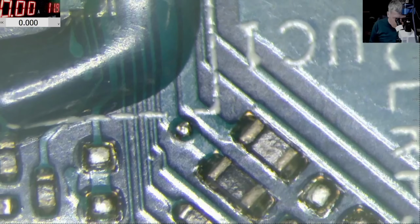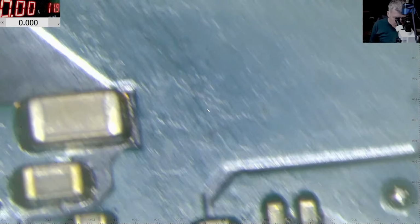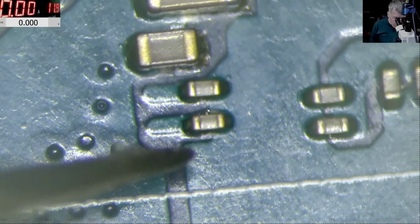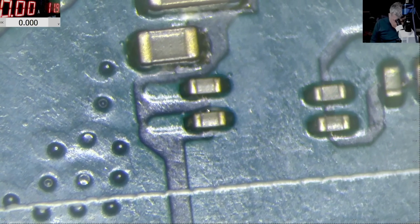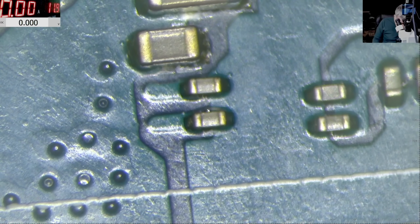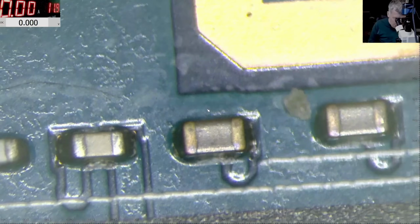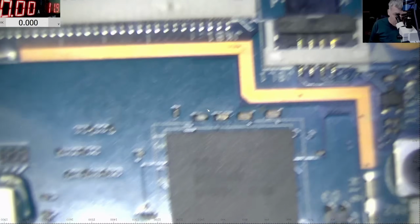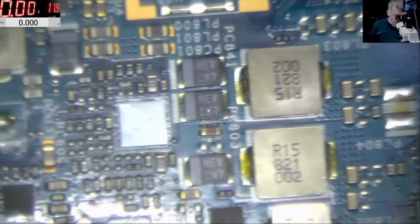Probably they heated up the CPU from the back of the board, because otherwise I cannot explain the solder balls from those. Look, even here, we have solder balls. You can see them here. And you have solder balls here. So someone heated up this CPU badly for some reason. And that's the reason why the metal was on the CPU, because probably after that they cleaned the board in the ultrasonic cleaning machine. Probably that's the reason.